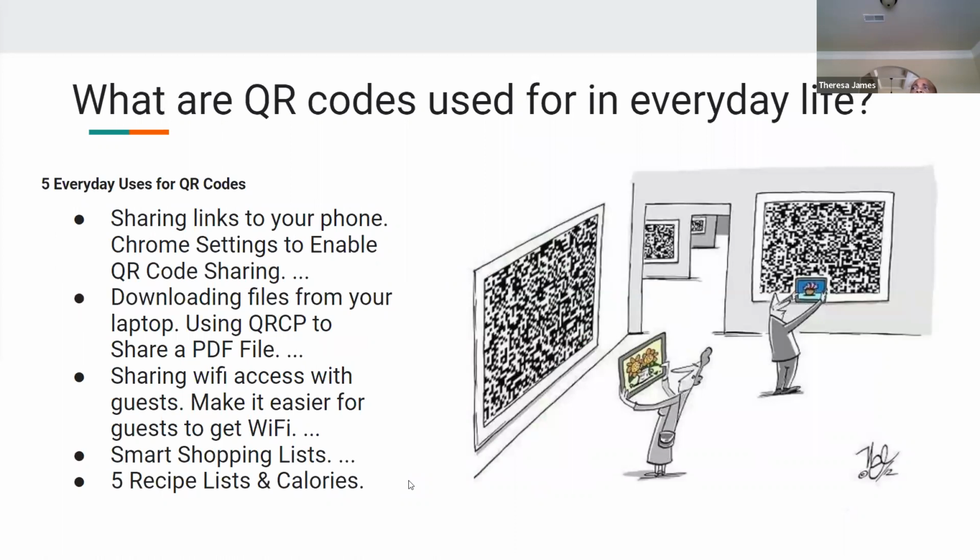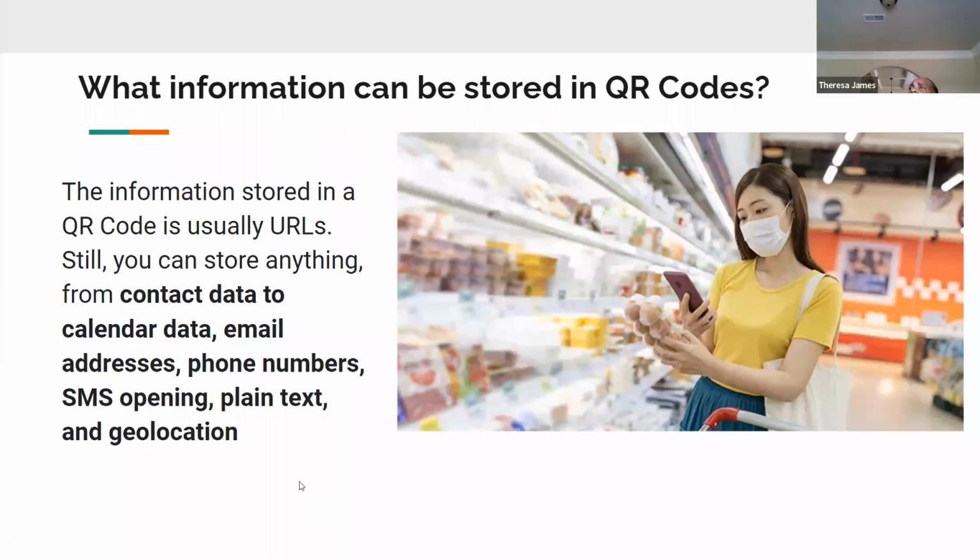So what are QR codes used for in everyday life? Sharing links to your phone, Chrome settings to enable, downloading files from your laptop, sharing Wi-Fi access with guests, smart shopping lists, and lots of lists and calories. And that brings us almost to the end. So what information can be stored on it? The contact data, the calendar date, email addresses, phone numbers, SMS, plain text, and geolocation. So a lot of your personal stuff can be stored on this QR code when they ask you to scan.